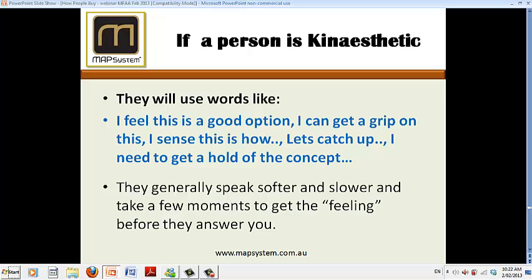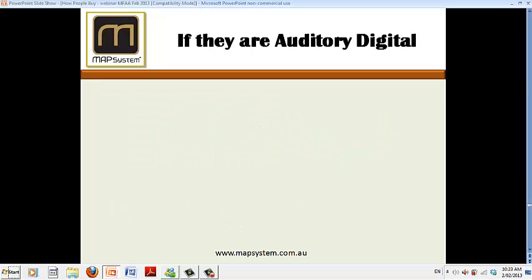They'll feel quite distressed. And this is the person who is really very, very kind, and you'll just notice that what they do is a little bit slower typically, and that's just because they need to get a feeling. They need to actually like you before they can do business with you. They need to feel that you're the right person to help them. So definitely do take a bit of time with the kinesthetic person.